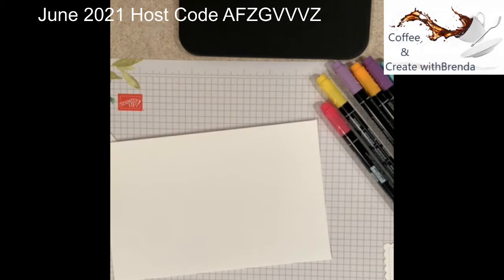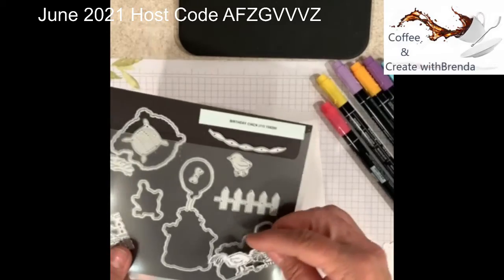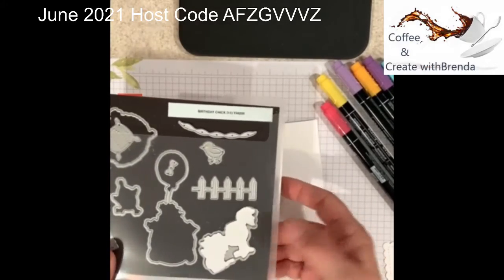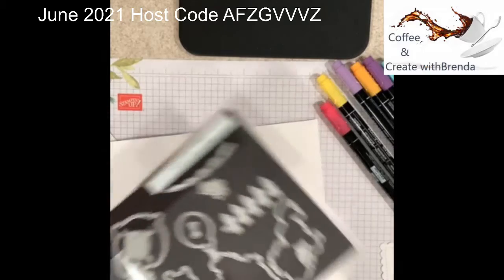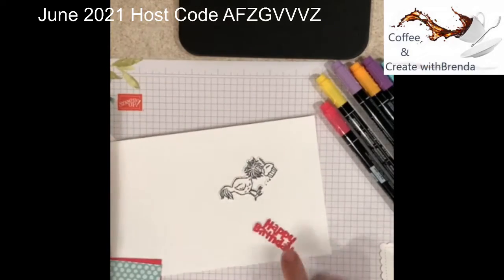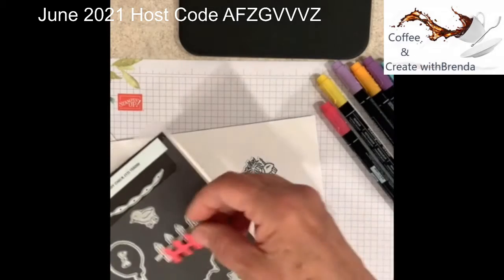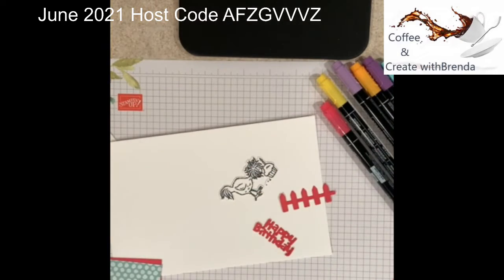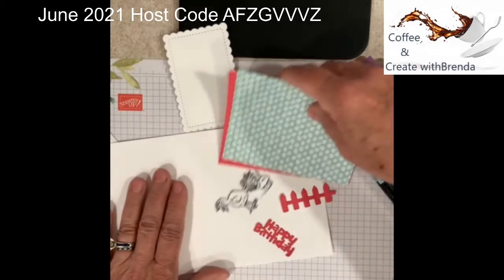And then, what else do I have there? Oh, I know. I stamped our little chick that's eating the cupcake, and I die cut that. I just stamped it with our Tuxedo Black, and then using the coordinating die here, I just die cut that out, okay? I die cut a piece of Melon Mambo using the Happy Birthday die, and that's really cute. And I also gave us a Melon Mambo picket fence from the die. All right. And then, of course, like I said, our stitched scallop die from the Color and Contour.